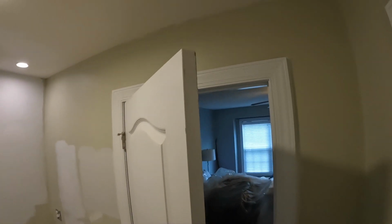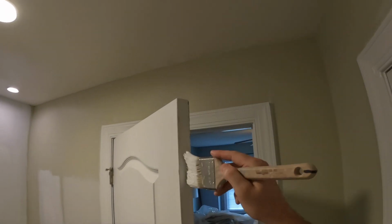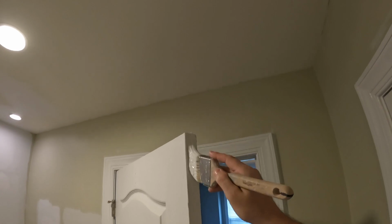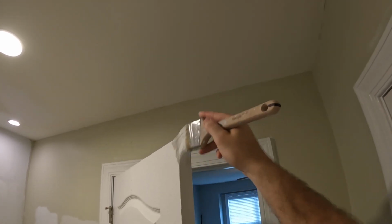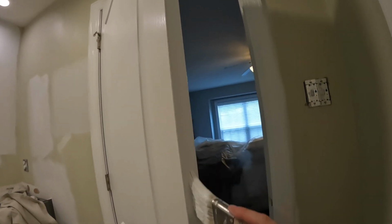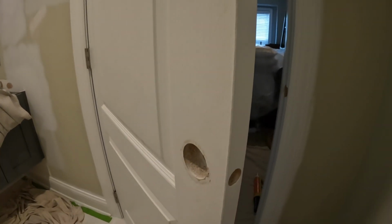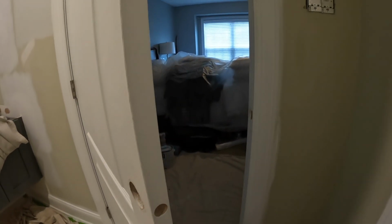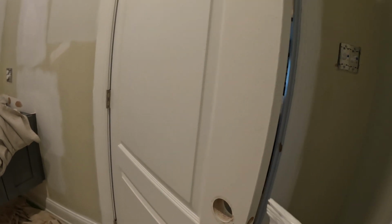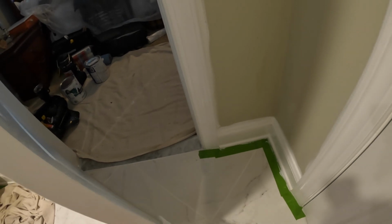When I paint these, I always do the toe or the heel first, and then I'll come and do the face of it. I'll explain what I'm doing a little bit more as I'm doing this one. I think the homeowner already pulled off the hardware, so we don't have to paint around any of that stuff or take any of that off, which definitely makes that go faster.